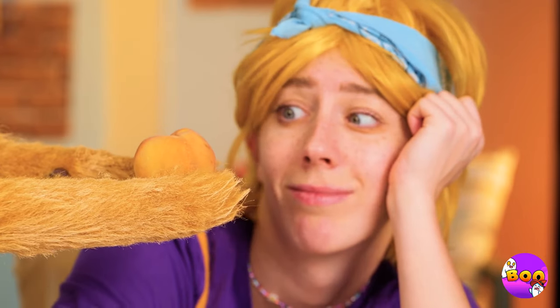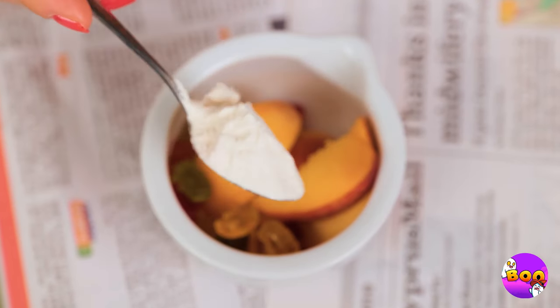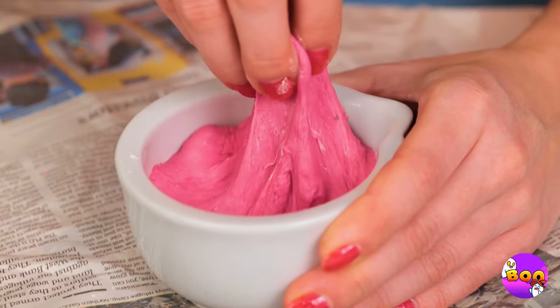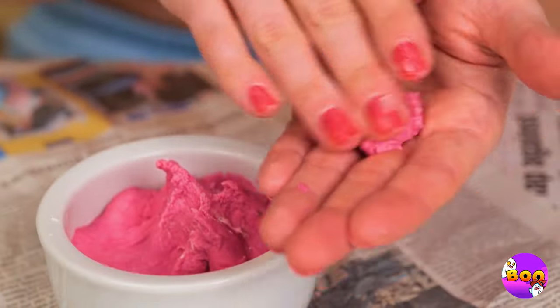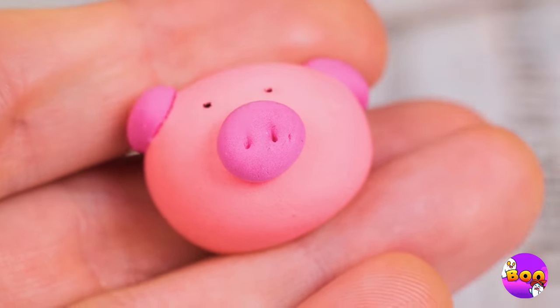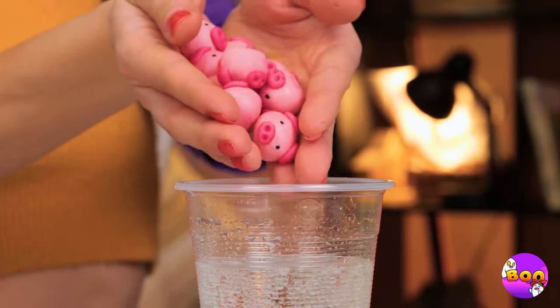Or how about some peaches? Just add some gummy bears, flour, and mash it all together into a paste. Take some and roll it into little balls. Ooh, let's make it into a pig! Wow, we've got ourselves a farm! Make that an aquarium! Just kidding. They're just the thing for our new peachy keen drink.